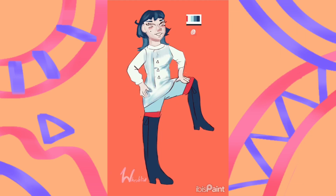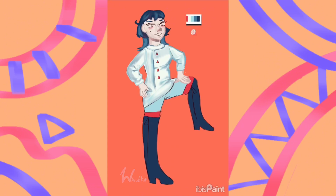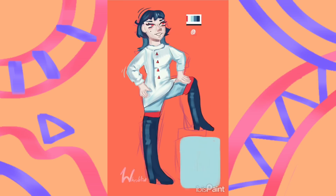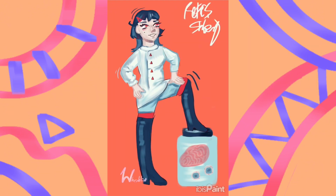There's one thing I really like about this. It's definitely the clothing. I kind of struggle with clothes folds, and I think I did it actually okay this time because I already had my color palette chosen out, so I didn't need to choose them myself, so that kind of took a harder part of the process away. If there is one thing I struggled with in this, you can't really see it here, but in the jar I had so much trouble with the brain, but I loved how this came out.